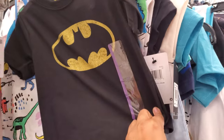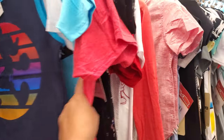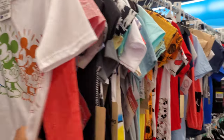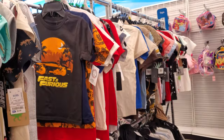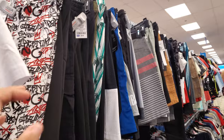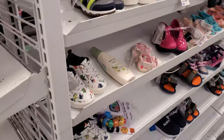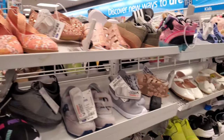We have more Disney, some cute stuff right now. Batman. A lot of Disney right now. This one for 4. I mean, right now you could buy some shorts too if you want to get ahead. These are like $8.99. They're pull-on cargo. Cute little dinosaur one. The lemon one is still around.